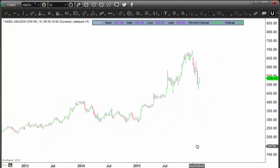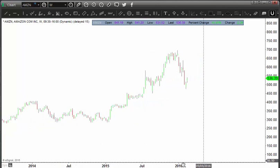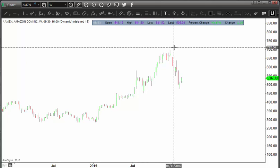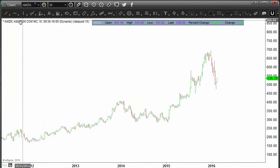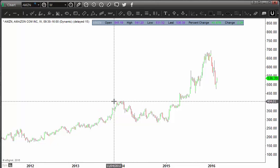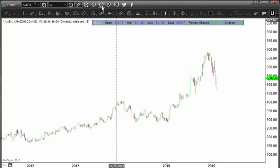So for the year to date, or actually I should say from the peak in January down to last week's lows, the stock dropped already about 30%. It's since rebounded a little bit, and so just so you know, I think the stock probably has to fall into the low to maybe mid 400s. That's where I think there's more lateral support, including from a Fibonacci perspective as well.